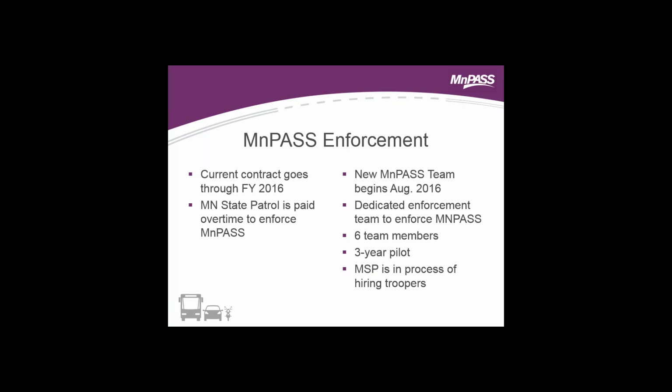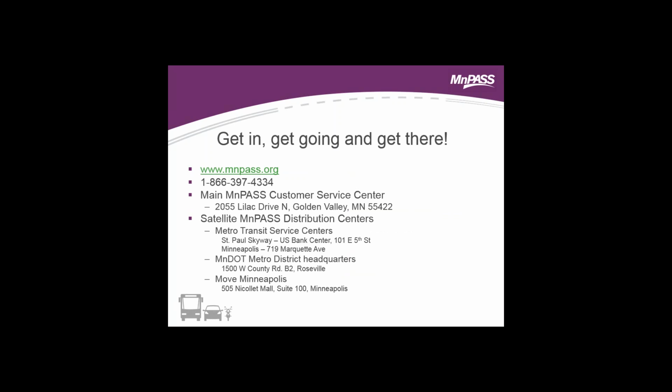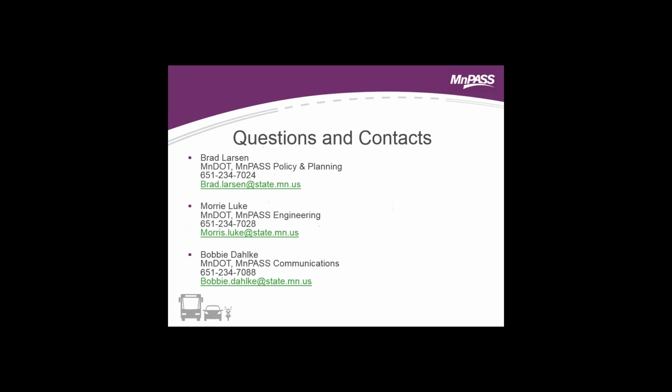Not only is that good for enforcement, but also for incidents. We can get people pulled over, and it'll be a little safer for the traveling community. There's a little info on MnPass in the brochures that we handed out. Contacts: Brad Larson, MnPass Policy and Planning; myself; and Bobby Dalkey, our Communications Director.